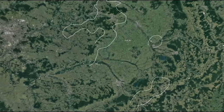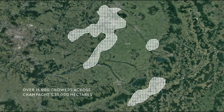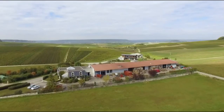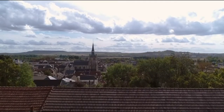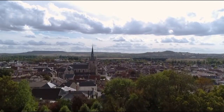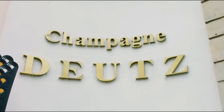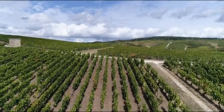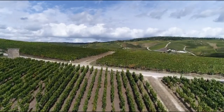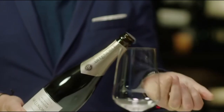Today, there are over 15,000 growers across Champagne's 35,000 hectares of vineyards. These vary massively in size and scale of production. From the small local growers that often sell their grapes to the larger producers, to the 24 major houses, known as Grandes Marques, which can produce tens of millions of bottles per year. Champagne has such an amazing history and so many passionate producers. It is a truly wonderful drink that can add sparkle to any occasion.